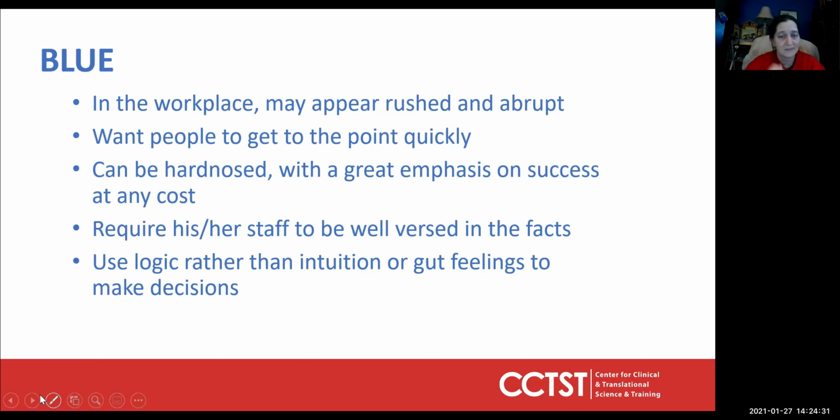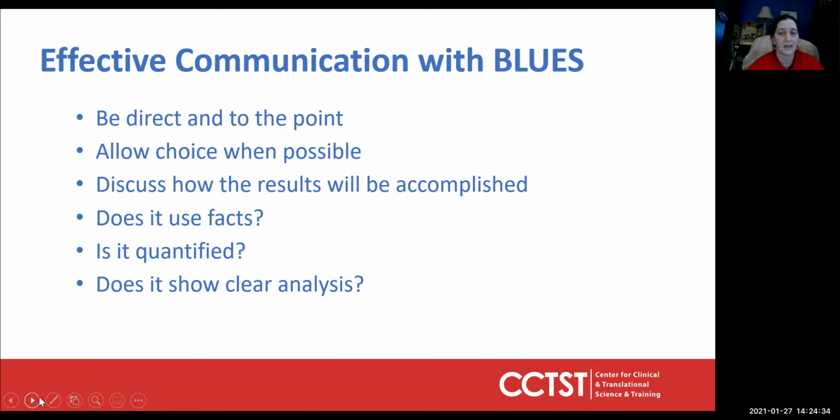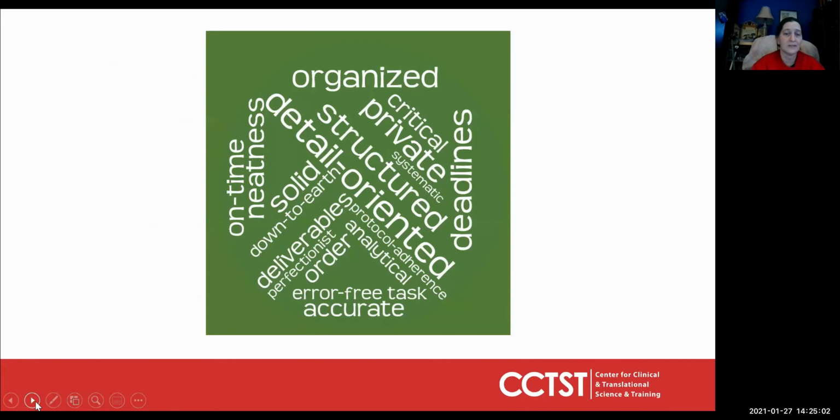Next slide, Stephanie. How do you communicate with a blue? Well, it helps to be direct, to the point. We do like some freedom of choice. You want to discuss how the results will be accomplished, and are you using facts and data? Or are you talking to me about your feelings? Because I don't want to deal with your feelings right now. I want to know what the data is. And does your communication style show some kind of clear analysis that I can follow? Next slide, Stephanie.